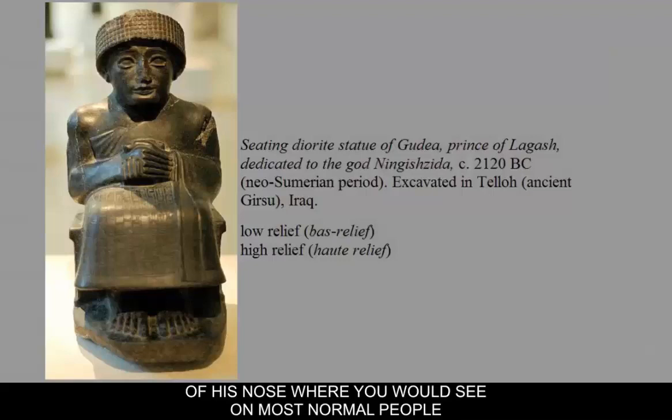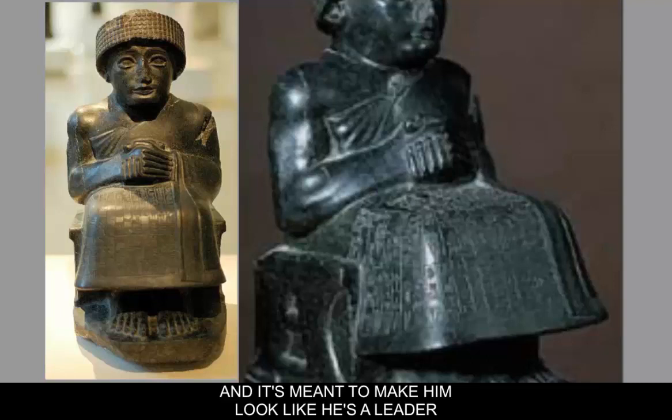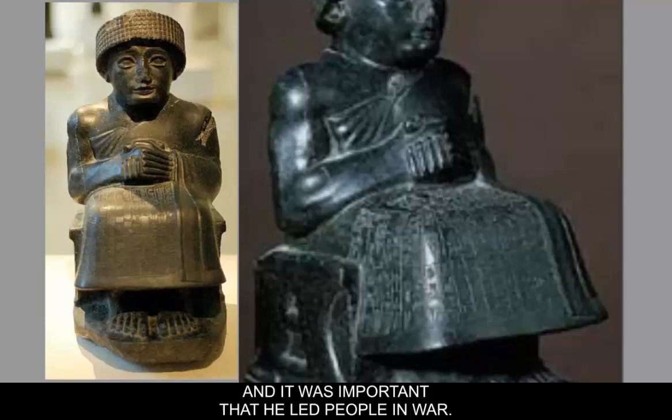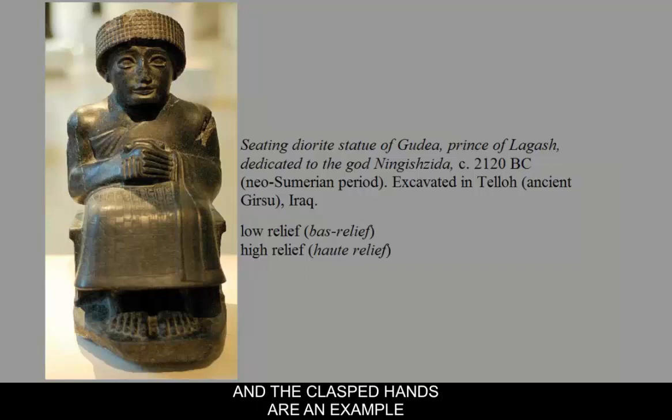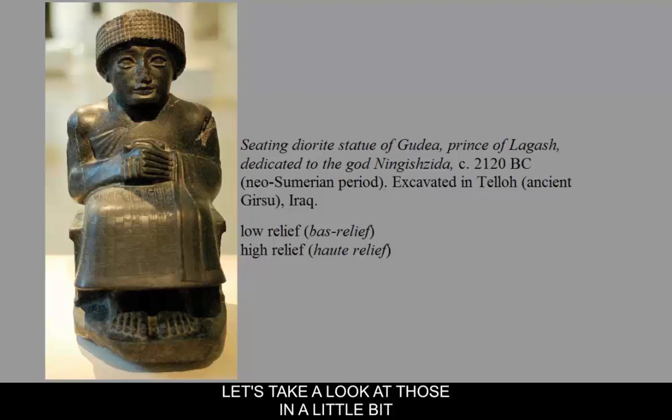He's very muscular. Look at his arms. He's got big biceps and triceps and that kind of thing. And it's meant to make him look like he's a leader, because the king was also a warrior leader and it was important that he led people in war. But he also has his hands clasped in his lap. And the clasped hands are an example or a depiction of him being in a votive position, in a prayerful, mindful of the gods position. That's very important because he gets his power mainly from the gods and goddesses. Let's take a look at those in a little bit of a closer detail.